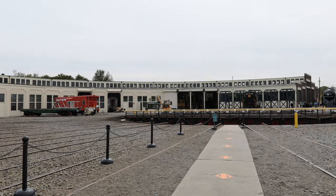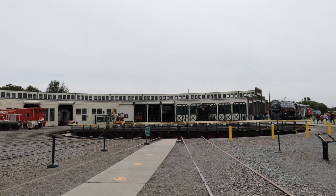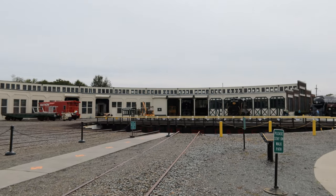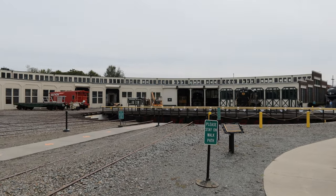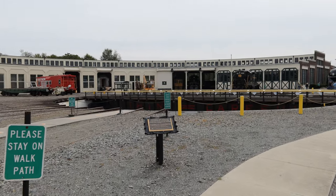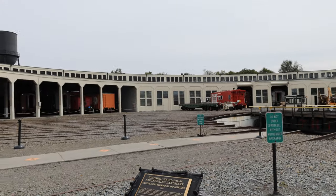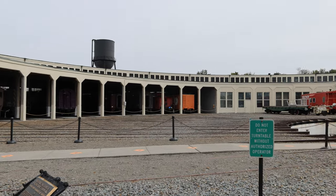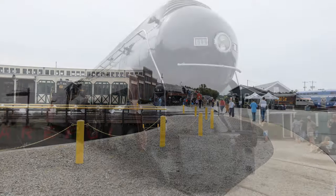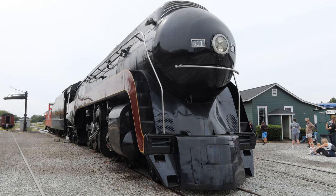This is a working roundhouse, and I have been out on the platform while they move engines. They actually sell tickets, so you can stand out there with a tour guide while they move. If you're here at the right time, at the right event, you get to watch them take engines in and out of the roundhouse. But as he said, the J611 will not really fit. It just barely squeezes onto the turntable. We're just waiting our turn in line to go inside and pull the whistle.